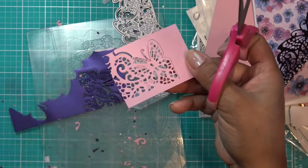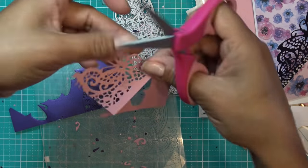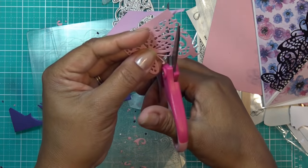Okay, so what I'm going to do is look at the butterflies and kind of see where it is that they should be cut, like around here. I can kind of snip it away here.